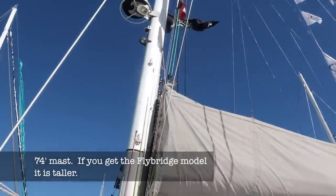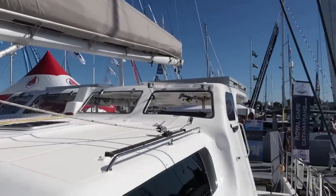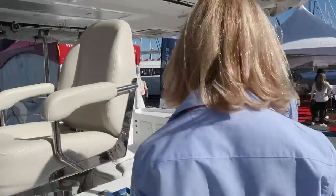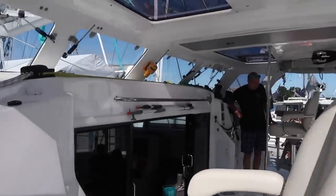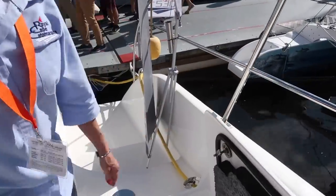Yeah. Janice and I have always been for this lower seating. But it is an option for those who like flybridge. Awesome. Safety handholds, and you have another seat over here, if you have a partner that wants to sail from the other side. Yeah, there's the engine room.